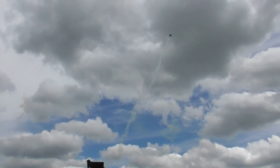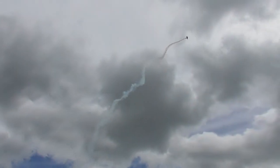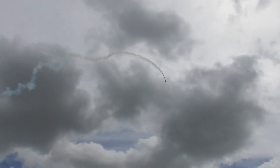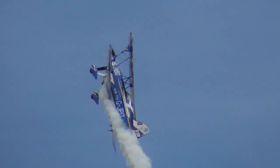And this aircraft, he's registered G-JPIT, J-P-I-T, and the J stands for jet, because in the future, this is going to become his jet Pitts, with the addition of a pair of small jet turbine engines.